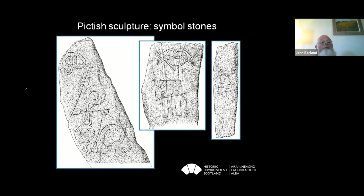Personally, I don't mind the label being applied to the symbols, to the symbol stones, because the fact is we don't actually know what they mean. Lots of theories abide. The one that is most currently held is that they are a form of writing communicating a message, perhaps personal names, which were legible to the people who erected them, but not to us. But obviously it's not helpful to then attach labels like enigmatic and mysterious to the Picts themselves.